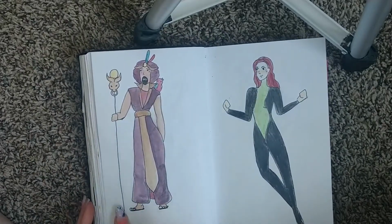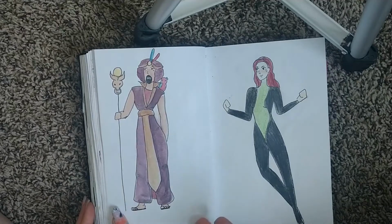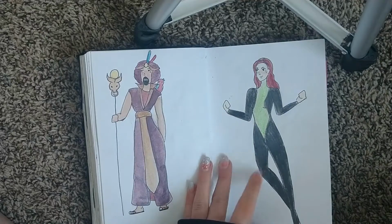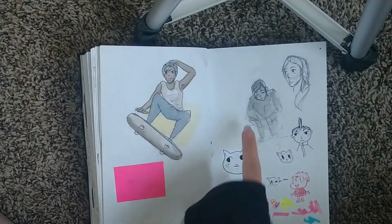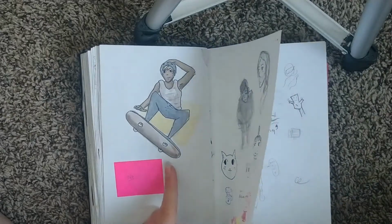I tried drawing Jafar off of memory. This is what I got, which isn't what Jafar really looks like, so. Started watching X-Men, and I really hate her costume design. Just didn't like it. See? School. Here's another guy. I really liked him, so.